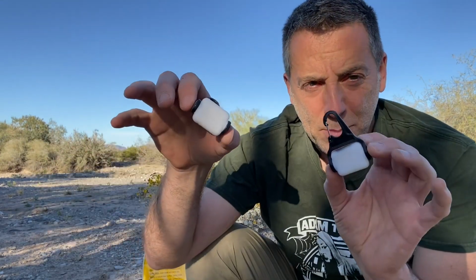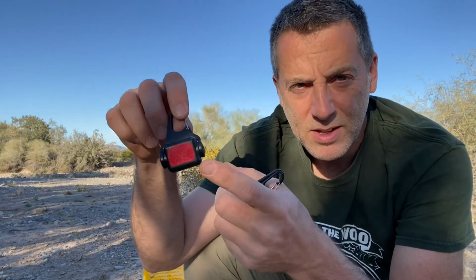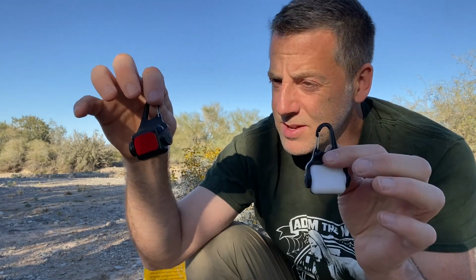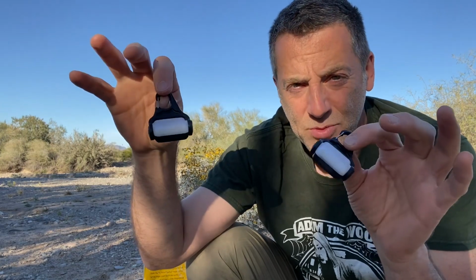So these are actually pretty awesome. I put some reflective tape on here, and so far I've been using these every night when the dogs go out, and I would recommend these. They charge up. The batteries last a really long time once they're charged. I've only charged them probably twice in a month.